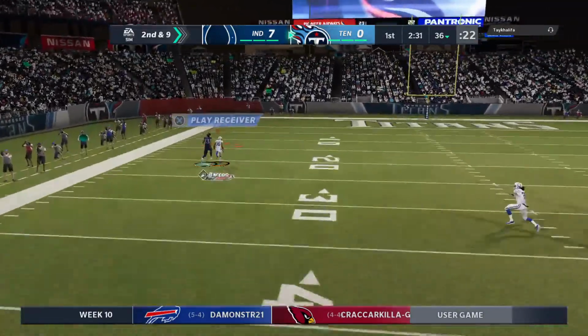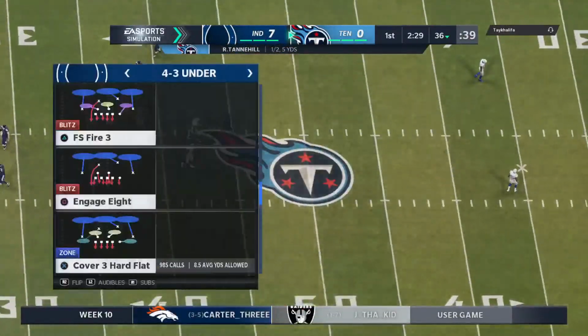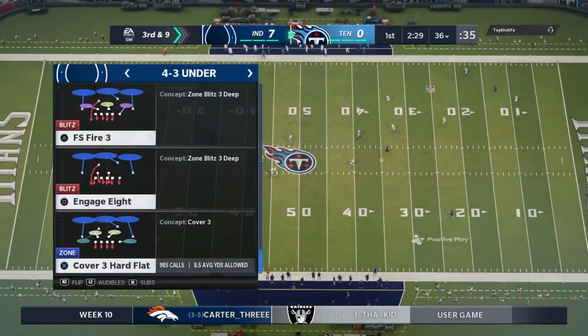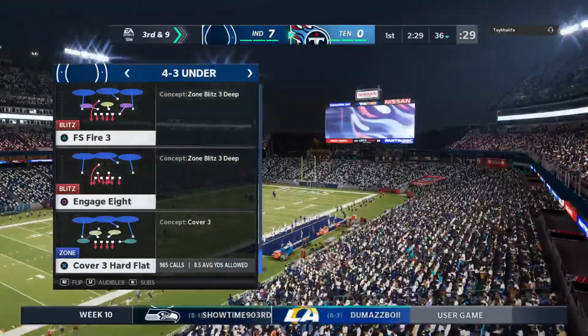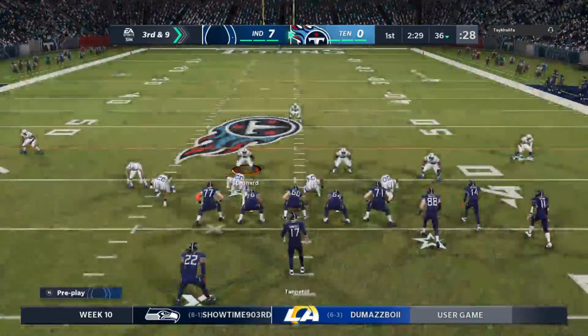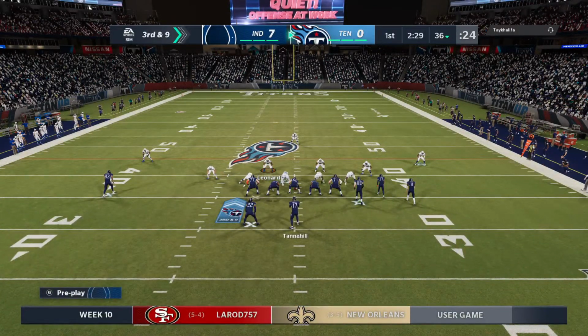Airing this one out for Evans. And that's going to be incomplete. Good effort there trying to take a shot, but it's 3rd down. That's what you're going to need to do against those big receivers. You got to get in there and get physical with them. That time he got in close, got in tight, and knocked the ball away. After an incomplete pass on 2nd down, that'll leave him trying to convert on 3rd and 9.